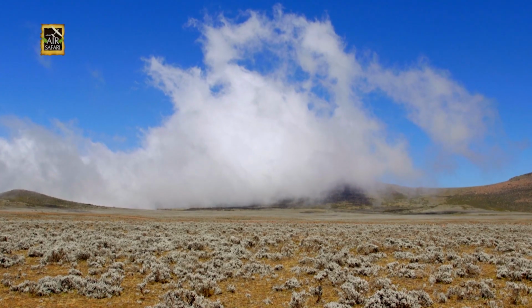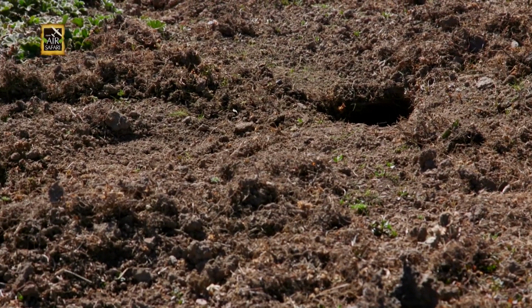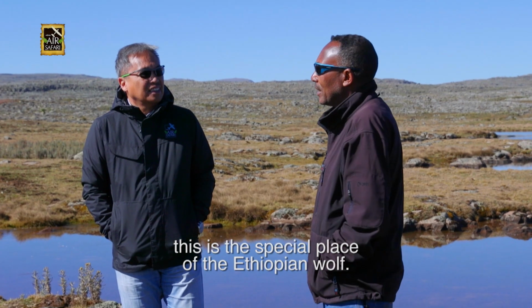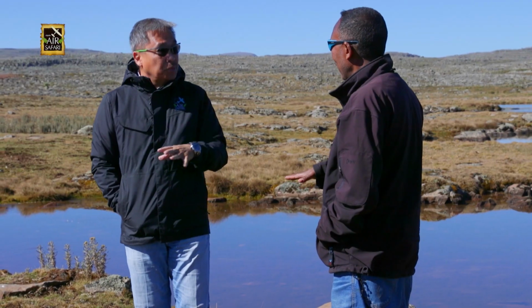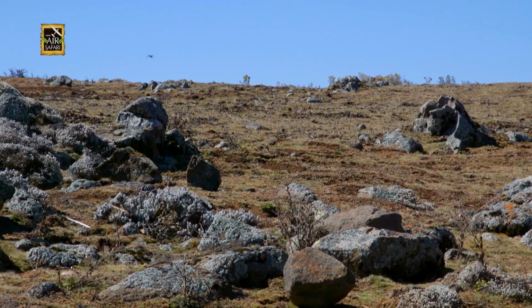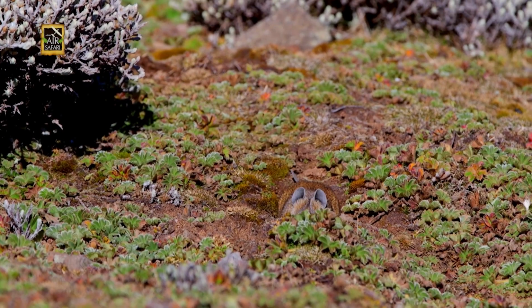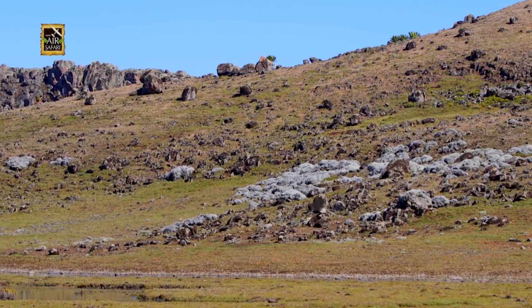Although the plateau looks starkly uninhabited, it's actually teeming with life underneath. Even if there are a lot of animals around here, this is the special place of the Ethiopian wolf. These wolves get a lot of rodents. There are a lot of rodents here. In one square kilometer, you can find more than 10,000 rodents. These rodents survive the cold and high altitudes by burrowing underground. With their great numbers, they are on top of the menu for the rare Ethiopian wolf.